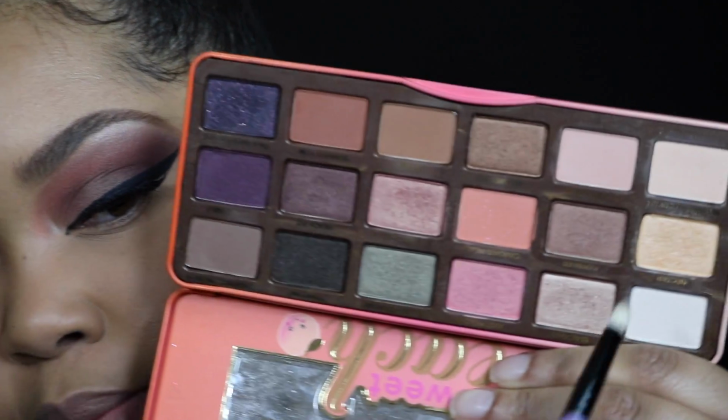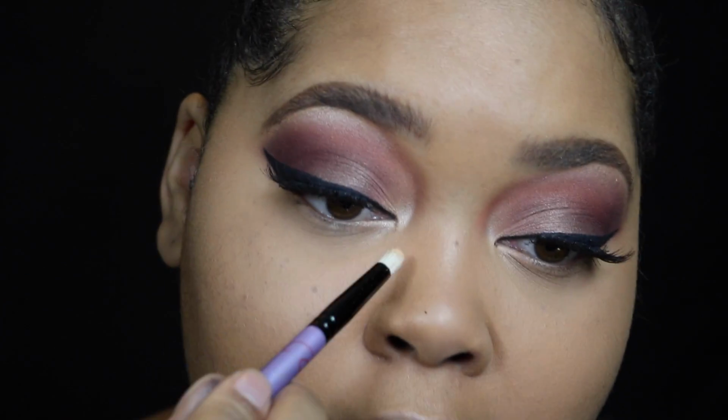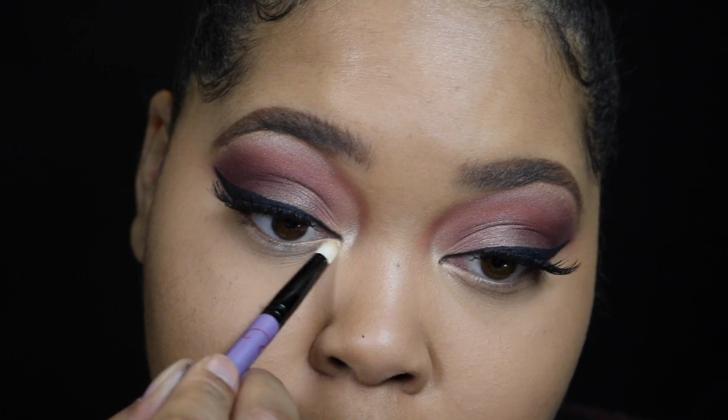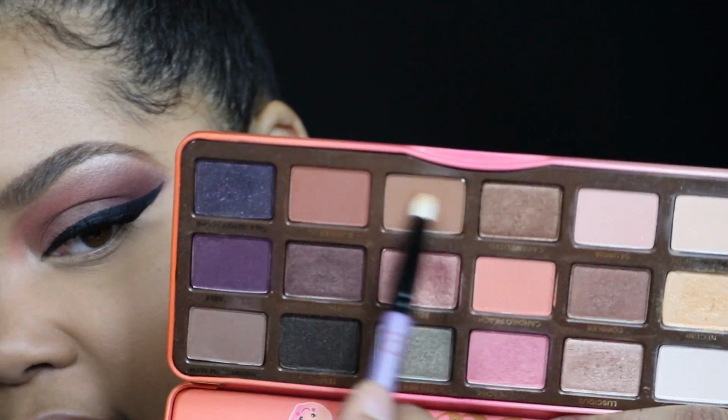Okay, so now let's go ahead and do the bottom lash line. I want the bottom to be relatively simple, so I'm just going to go back with a little bit of Nectar, and I'm going to connect that to the top and rim that around. And then I'm just going to take the color Puree and buff that across the rest of the bottom lash line.